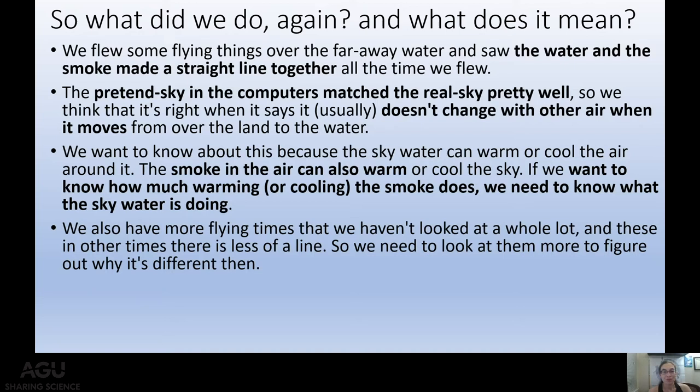Some other things that we will do is we have more flying times that we haven't looked at a whole lot, but they were in other places and in other times, and there's less of a line. So we need to look at them more to figure out why it's different then and understand more about that.